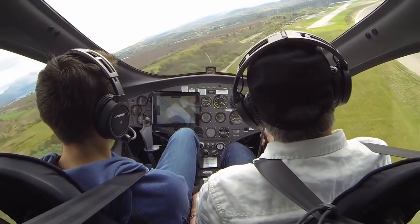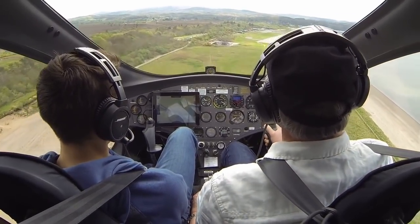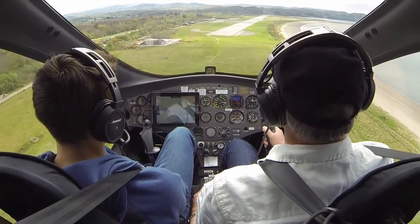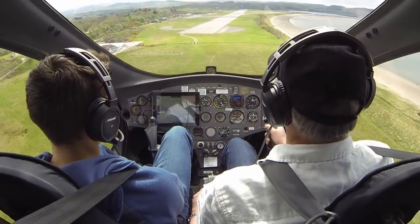Here we see a very odd and unstable approach to a lovely tarmac runway with over 1.2 kilometres available, but ultimately makes a touchdown in the displaced threshold with both poor directional and pitch control. Fly the circuit pattern accurately and with a planned airspeed, trim and look out of the window.